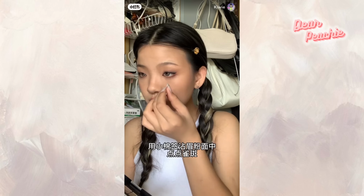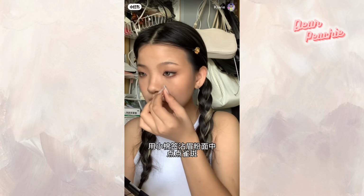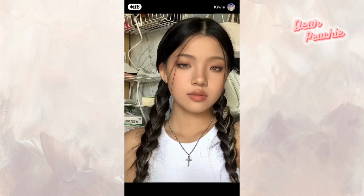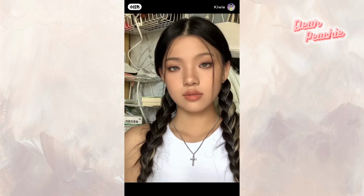The last step, the icing on the cake. The faux freckles are added using brow powder and a cotton tip to her cheeks. What do you think of this look? This subtle smoky eye makeup definitely has brought out the beauty of monolid eyes.